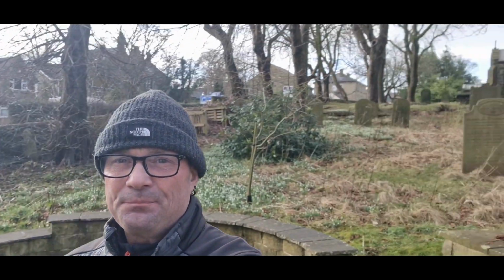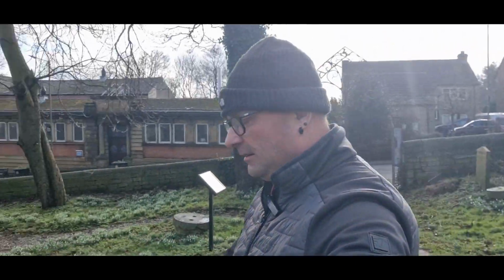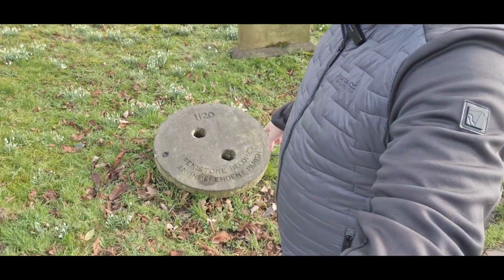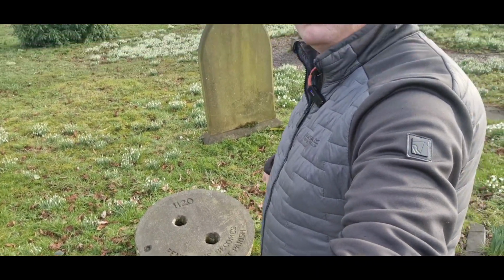First off, in the St John's churchyard here in Penistone, some lovely little stones like this one: 1120, Penistone becomes an independent parish. And they're all over this churchyard. It's a very, very old churchyard, to be honest.